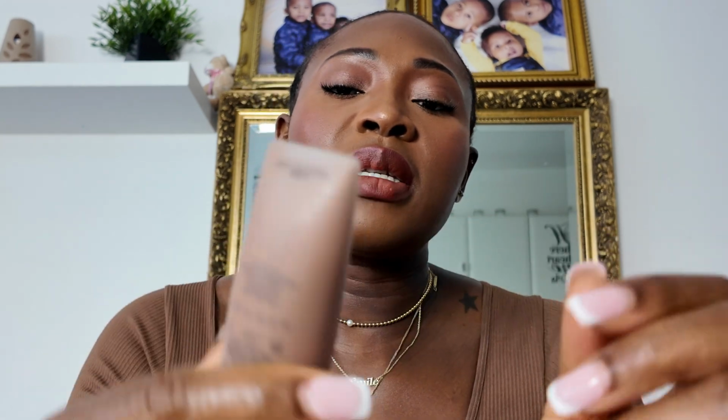And the next one I have, since I've talked about it, let me just pick it up. This is the NARS Soft Matte Foundation. Soft matte foundation is really good. I haven't used this for some time now. It's not really that mattifying, but it's a very good coverage foundation, and I like it.